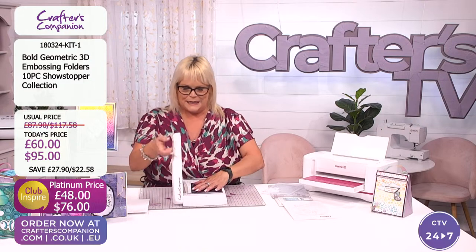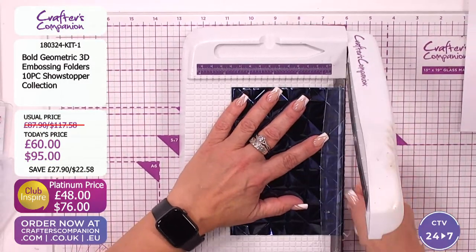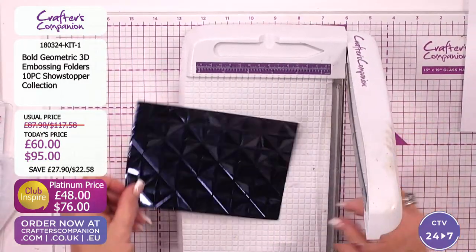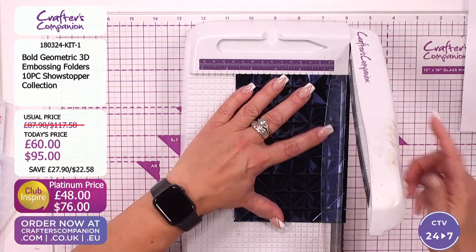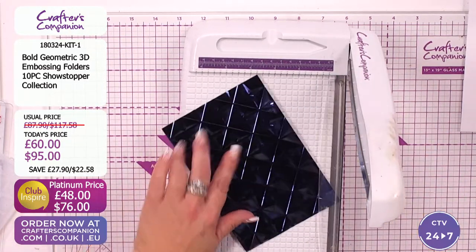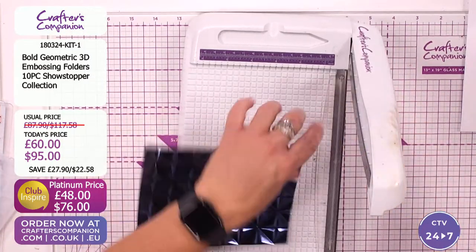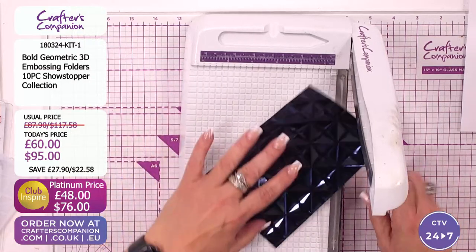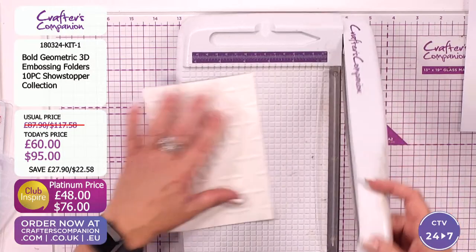Let's chop into it. So first of all, I'm going to trim it down to the edges. And because I did my measuring a quarter of an inch, I don't really need to chop too much off this one. But I'm just going to chop into it so I've got it around all of those lovely diamonds. Let me just take, I've got that aside. There we go, that's perfect.